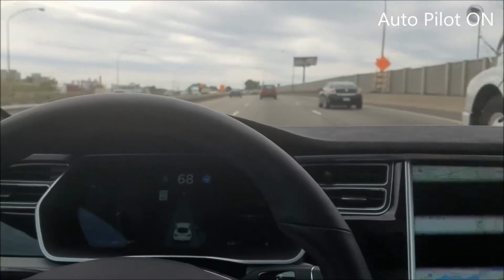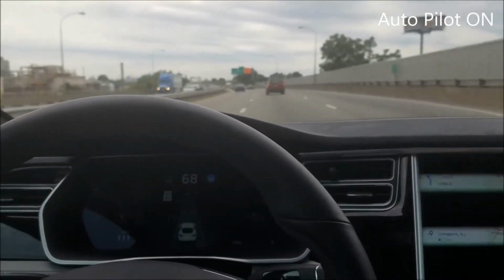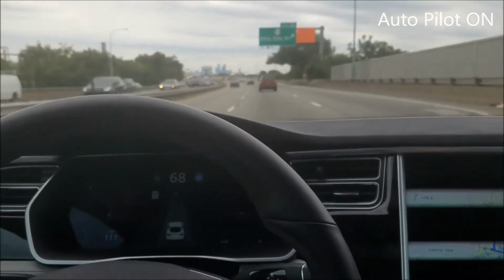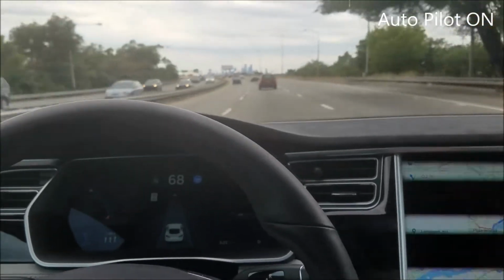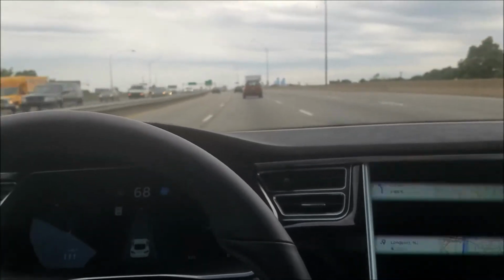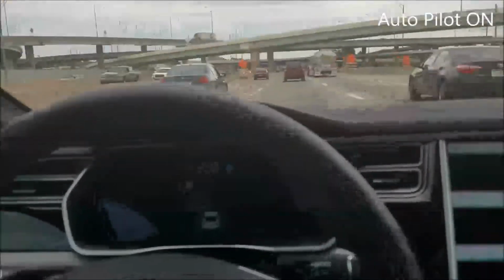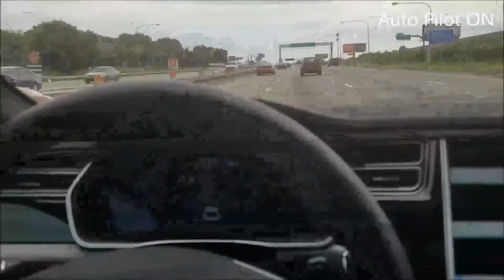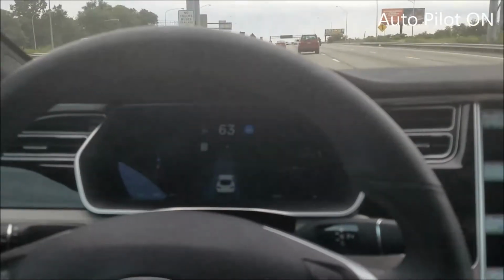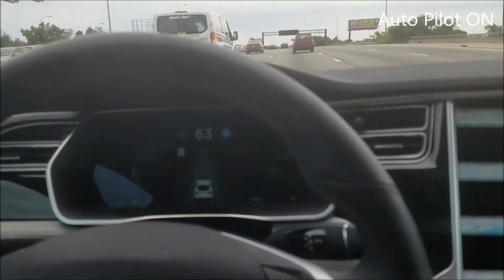So this is 95 in Philadelphia. Some construction coming up, so we may have to take over in the construction, but we'll probably be able to get through it. We'll see. So every once in a while it blinks like this. You just have to wiggle the wheel a little bit to acknowledge the warning.